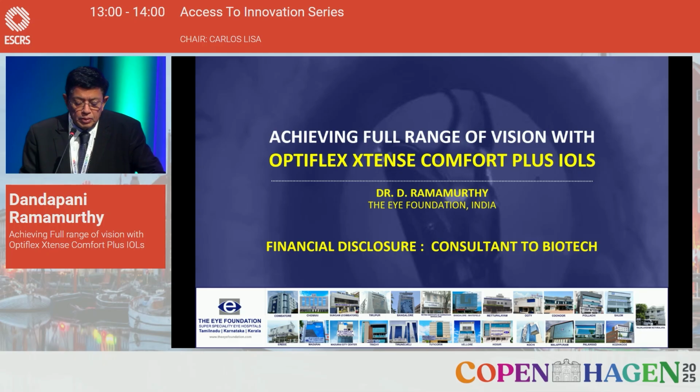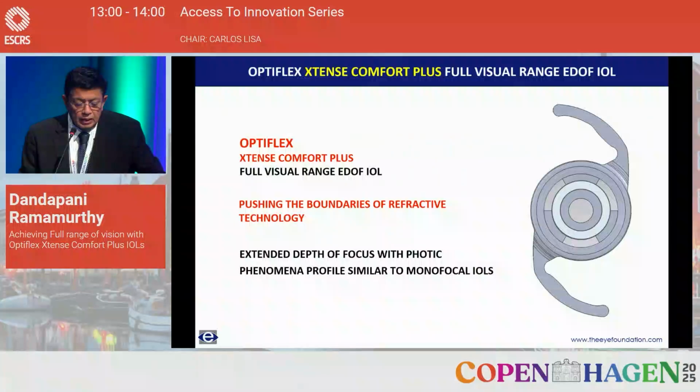This is the lens I'm going to be talking to you about. We have full range of vision multifocal intraocular lenses, very well established. And recently, EDOF lenses have been grabbing a lot of attention, and to some extent, they are taking a significant amount of market share. The Optiflex Xtense is a sort of EDOF lens, a refractive EDOF lens, which almost accomplishes what we do with full range of vision intraocular lenses.